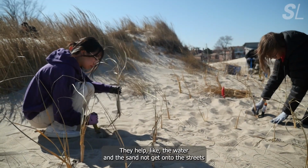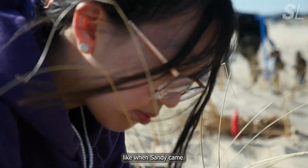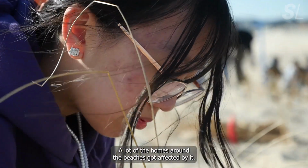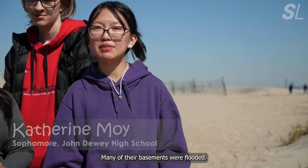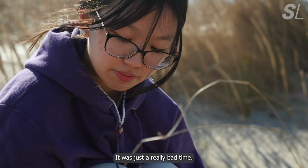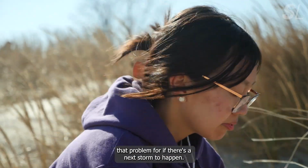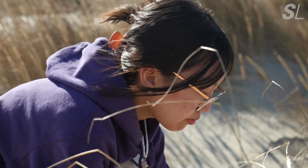They help the water and the sand not get onto the streets. Like when Sandy came, a lot of the homes around the beaches got affected by it. Many of their basements were flooded. A lot of things were lost. It was just a really bad time. So by planting these, we're basically helping solve that problem for if there's a next storm to happen.